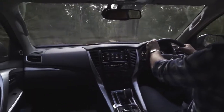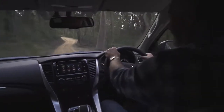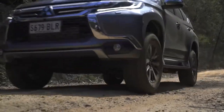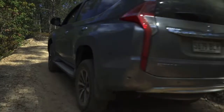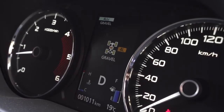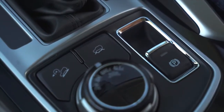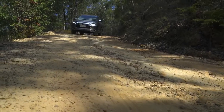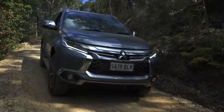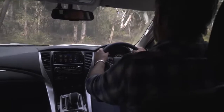When the going gets rough, lock the center differential by entering the 4HLC setting for rugged terrain or the 4LLC setting for inclines, mud, sand and snow. You can also improve traction when driving off-road by entering the gravel, mud, snow, sand or rock settings. Simply press the off-road mode selector until the appropriate mode appears on the multi-information display. Engine output, transmission settings and braking adjust accordingly to optimize Pajero Sport's performance.